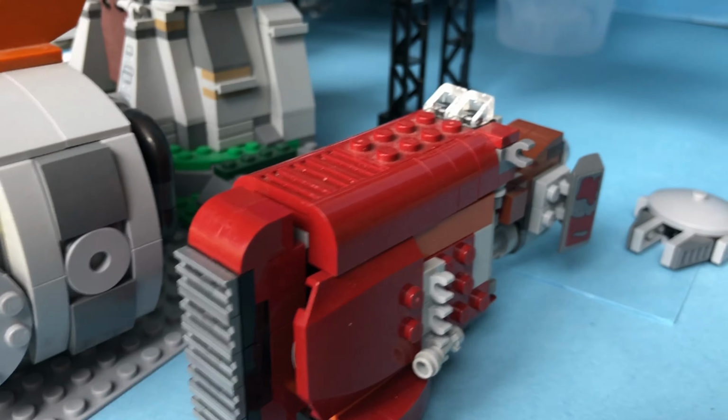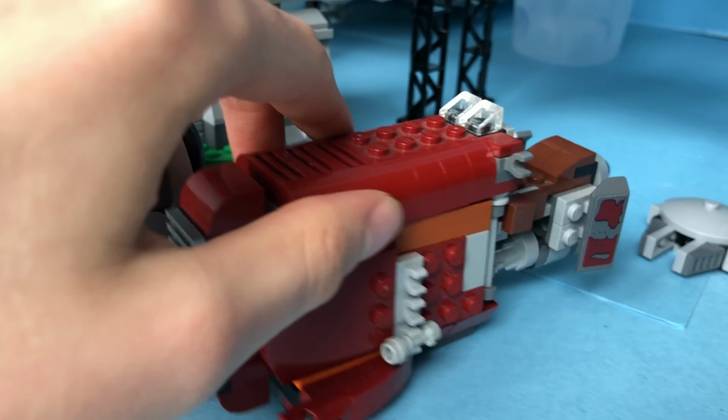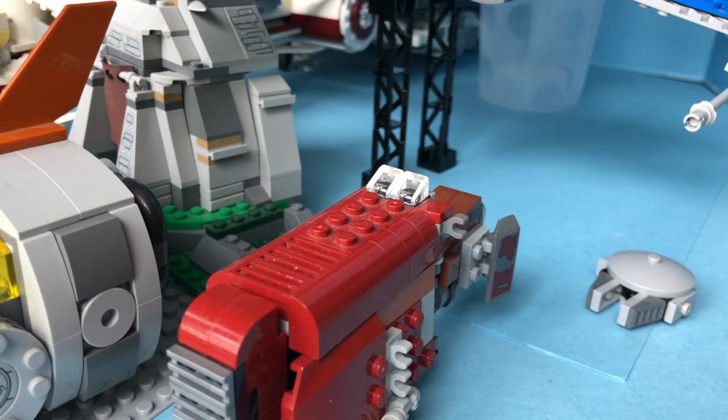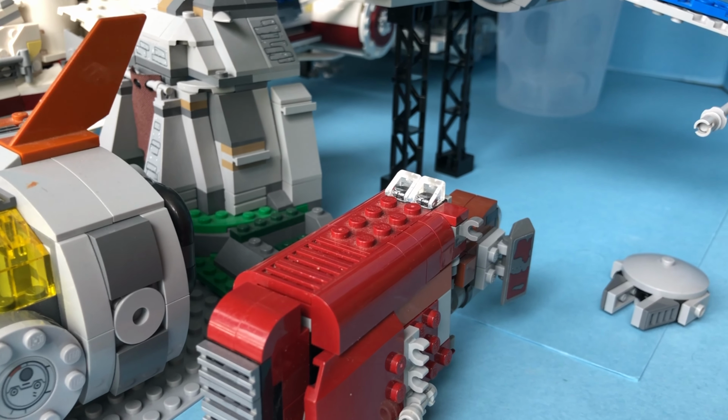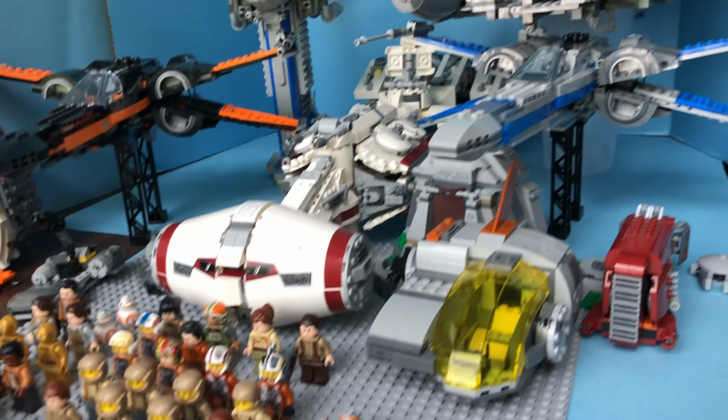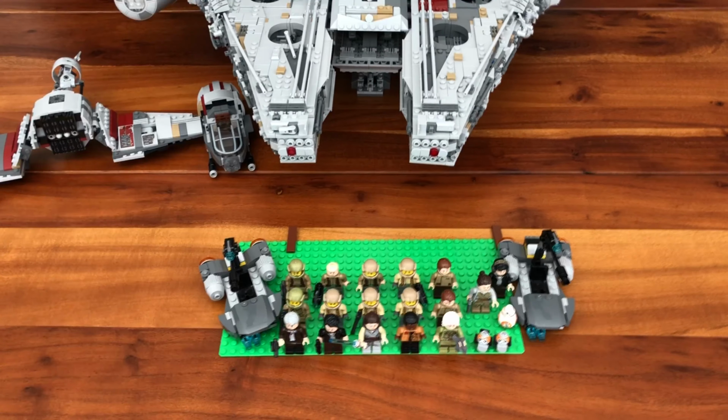Then we have Rey's Jakku Speeder. Now, you guys did vote on a poll on my Instagram, and you said it should be included in the army and it should count as resistance. I usually would not count it as resistance, so. And then we have the Mini Falcon. So, let's see what else we have for this army video.